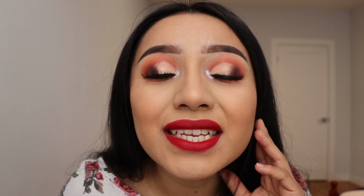I'm really loving this eyeshadow. I don't know, maybe this is the look that I will be wearing on Christmas. I don't know yet, because I really like how natural it looks, but it still looks glam and very pretty. And also the red lipstick basically changes everything. So I'm really happy that this look definitely came out good, and I really hope that you could recreate this look because it is really nice.